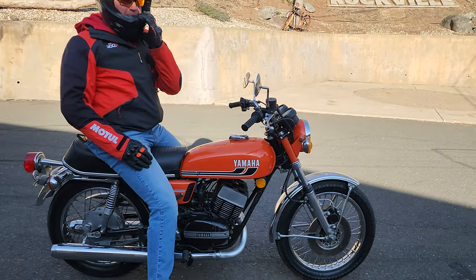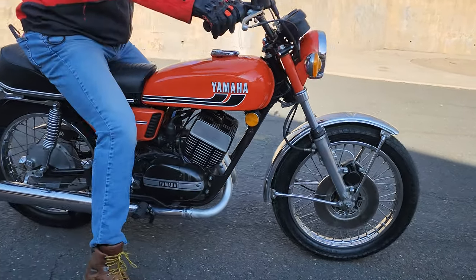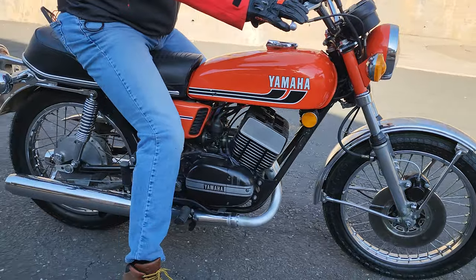This classic Yamaha two-stroke RD350. Let's bring it for a ride and then we'll go inside and I'll tell you all about it.